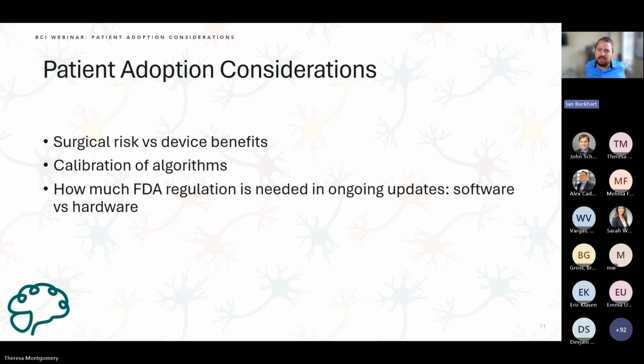Another thing that's really important is the calibration of the algorithms. A lot of times in the lab, when I was using these devices and others that have used research tools, they're really set up for specific experiments versus set up for ongoing day-to-day operation. It's not something that you can just turn on and go, but that needs to be done before it's something that you can use at home and not have a team of PhDs behind you ready to step in and adjust something. Additionally, we need to make sure that there's a balance between regulation on the software and hardware with how much needs to be reviewed for incremental changes along the way. Next slide.